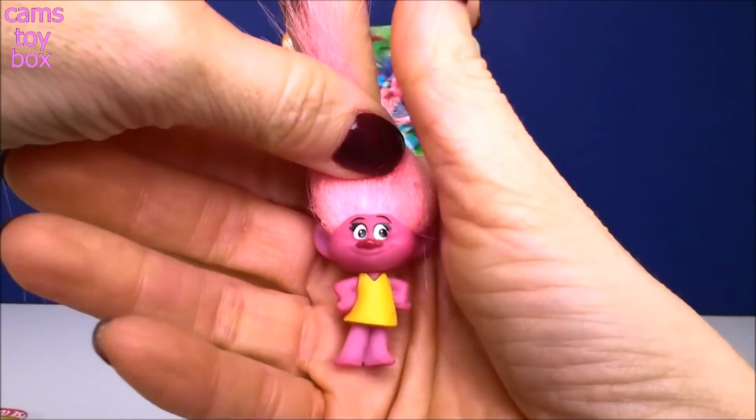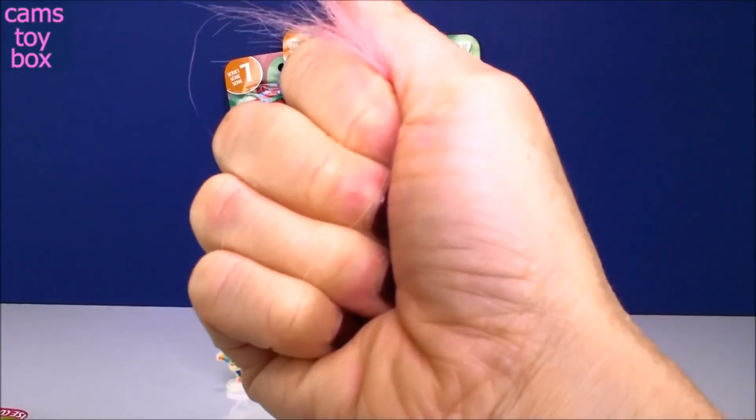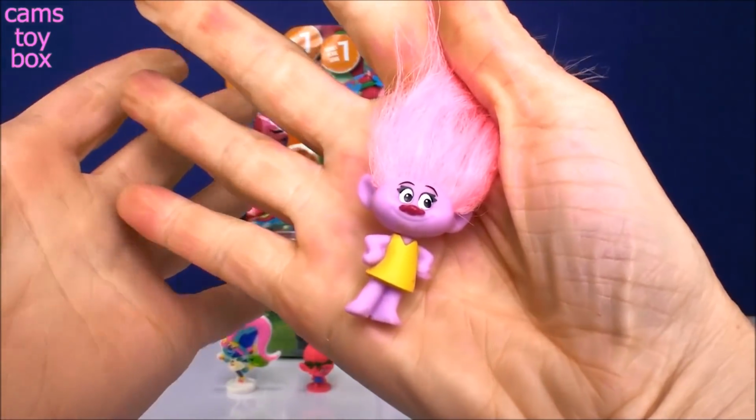So I'm going to put her in my hand for 60 seconds. We'll count to 60 and then I'll let her go and we'll see what color she changes. You ready? 1, 2, ... 58, 59, and 60. Check them out.